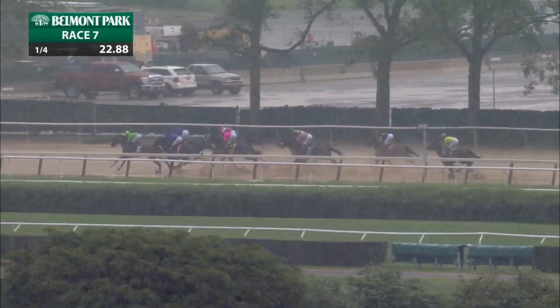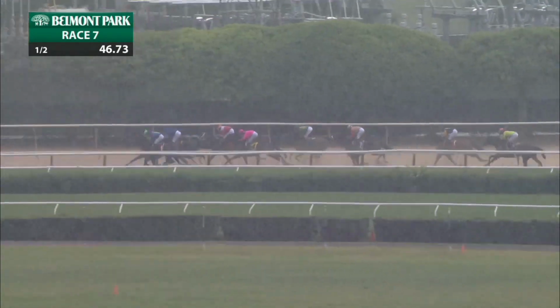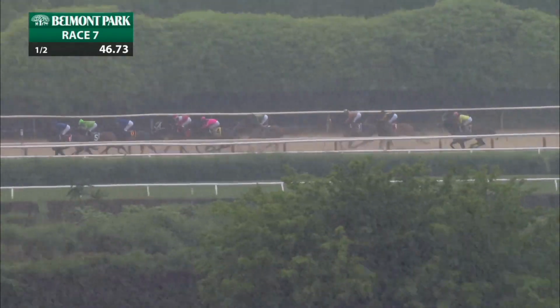Go into the pace scenario. I don't know how much it's going to matter in this race. There aren't really any signs that we'll see from the pace setup, but it's going to be a good group, and then at the very end, I will give my picks.